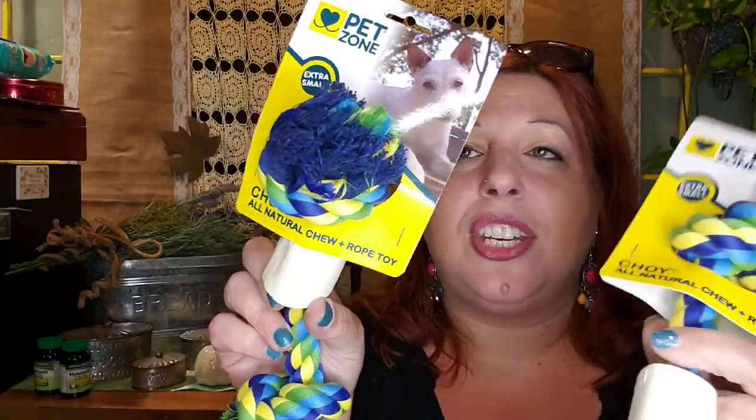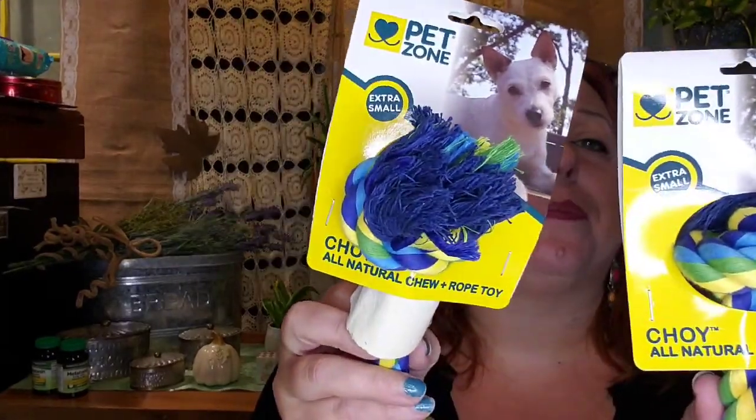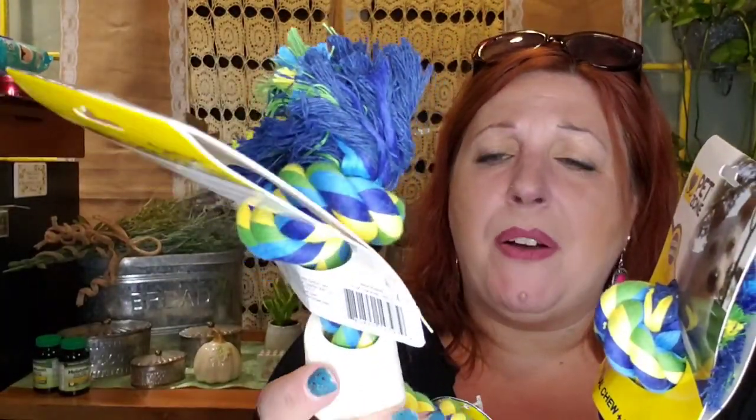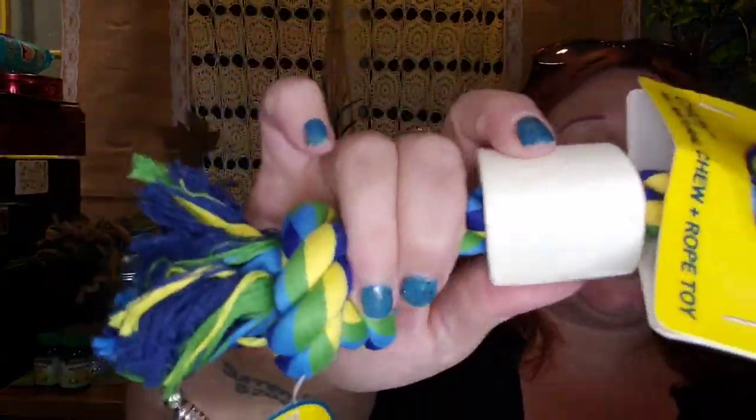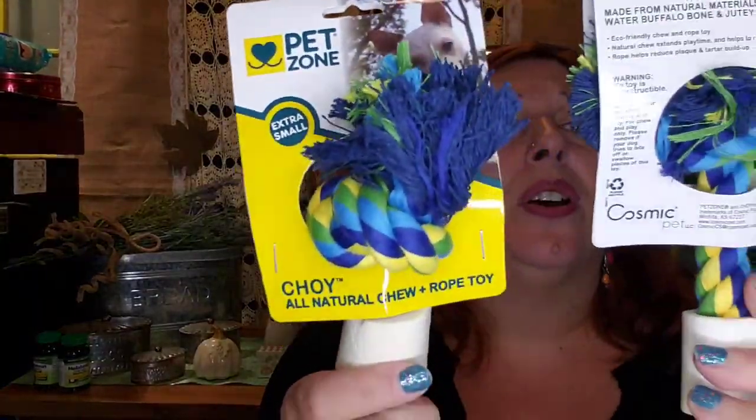And I picked up two of these because she will not be able to ruin these. I could tell you that right now. Therefore, it says extra small. I mean, she's a big old Boston Terrier. She was the runt of the litter and she superseded all of her siblings, that's for sure. But this is a brand name. It's from Cosmic Pet, and I love it. It has all natural water buffalo bone, which looks like it's been cleaned by a science lab. I've never seen a cleaner looking bone in my whole life. So this is just a really cool dog toy that I had to get two of, because when you see something like this at Dollar Tree, you'll never ever see it again.